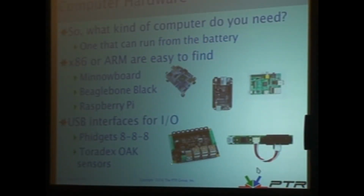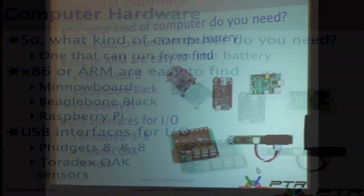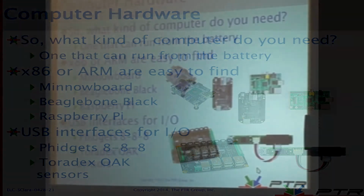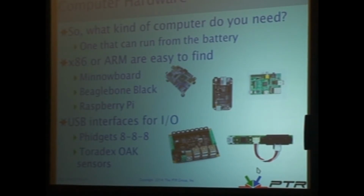And some of them are actually purpose-built. This one happens to be from a company called Phidgets up in Canada, and it has 8 USB interfaces on it because their sensors all tend to be USB-based. So it's real easy. Just plug in a USB cable, you're done. It makes it real easy to cable sensors in the robot. Of course, another company called Robotics also sells USB-based sensors. But the MinnowBoard, BeagleBone Black, Raspberry Pis, all of these are really easy to find.